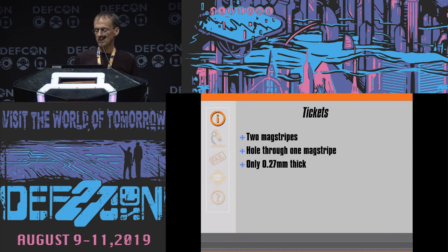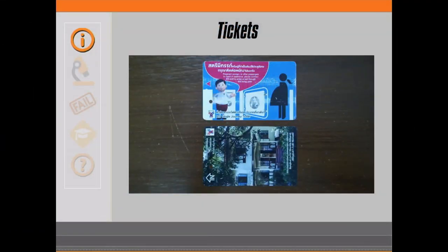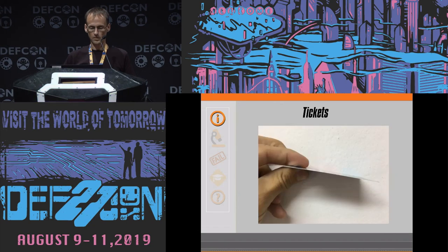Those tickets have two magstripes. There is a hole through one of the magstripes, and it is only 0.27 millimeters thick. A picture there: the top is the single journey ticket. The bottom is the all day pass. You can see the little hole right there. Okay. You see how thin it is. You are not going to be opening up a catalog and ordering it. You aren't going to be able to go down to the store and ask for it.